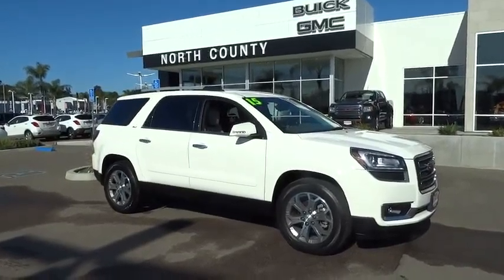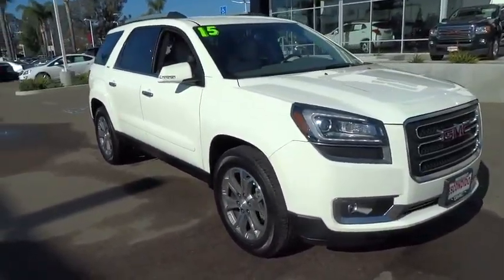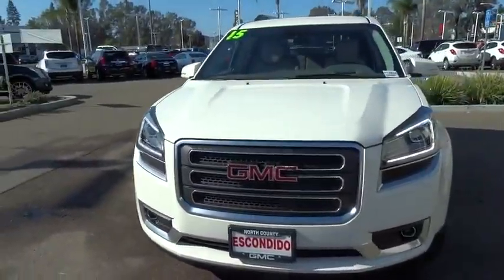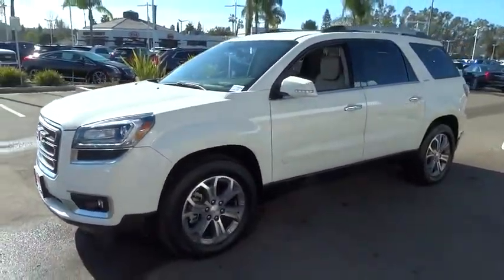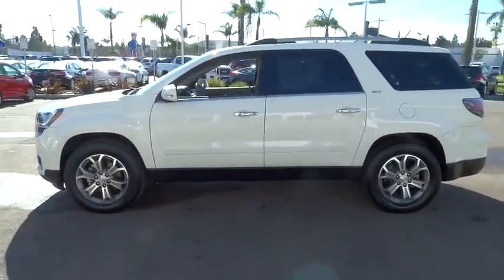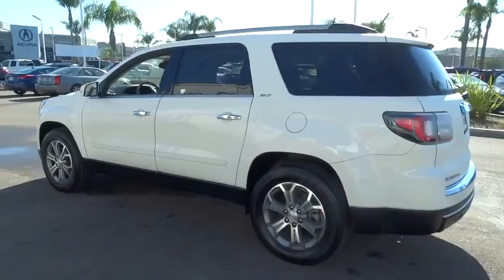The 2015 Acadia. The GMC Acadia has great capability coupled with exceptional safety, offering better highway fuel economy than any other 8-passenger SUV, advanced technology and thoughtful ergonomics. The Acadia is a premium utility that rejects compromise. This vehicle has less than 30,000 miles.